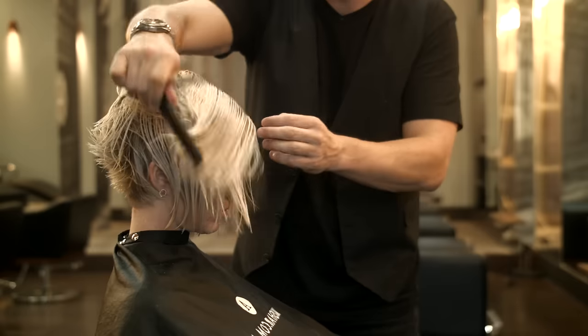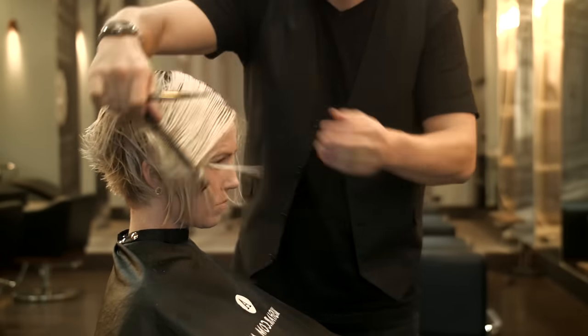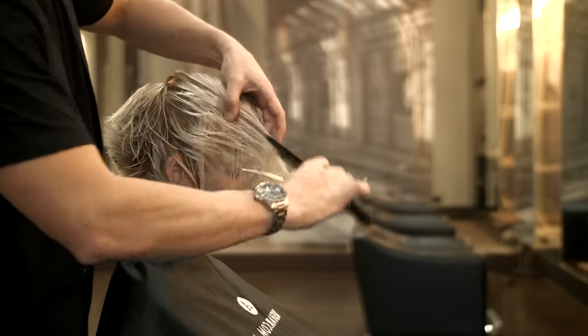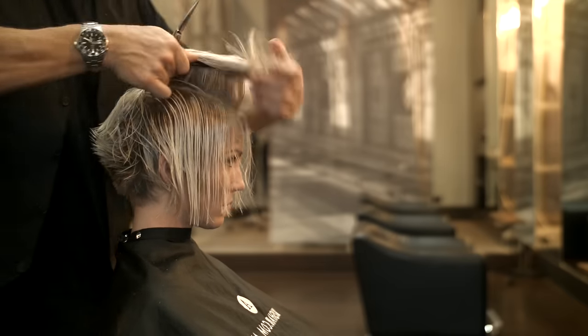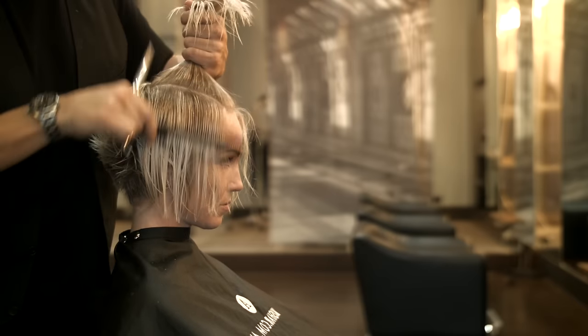You've probably noticed that even in my long videos, and any video, I very rarely use sectioning clips. There's a couple of reasons for that. It may be a good or bad habit, but I find sectioning clips can sometimes slow me down, because you've got to put them in and take them out. Provided my client's not uncomfortable with having the hair around their face, I generally don't use clips.